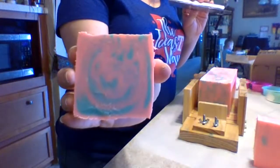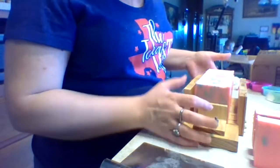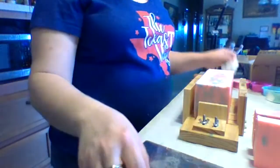These set up really well too. I soaped on a really nice day. I just love that. I hope that is coming through. So pretty. Okay. I soaped on a beautiful day. I want to soap today, but I have to wait until that sun peaks out and we have less humidity.